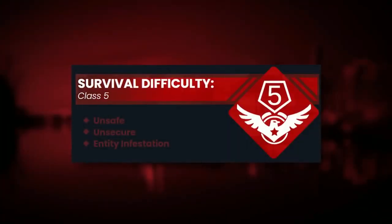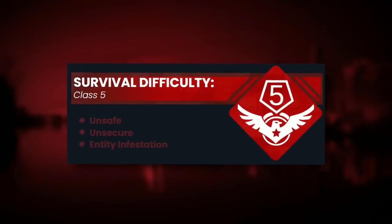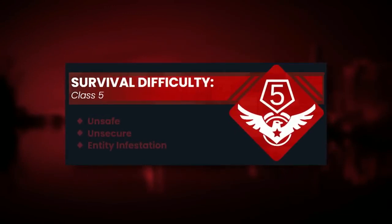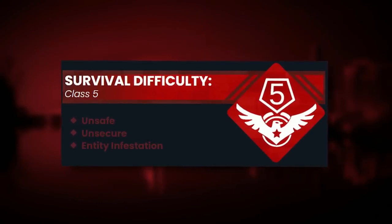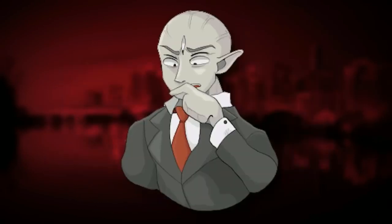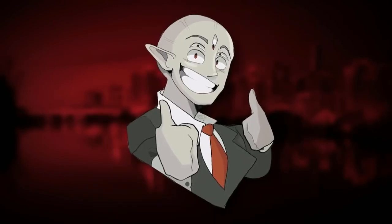Backrooms level 11.3, or the Red Light District, is classified as a Class 5 difficulty and is very unsafe and unsecure, and it is infested with entities. But not the normal ones. I'll tell you about it in a few minutes. But it's always good when a level starts out that way, isn't it?